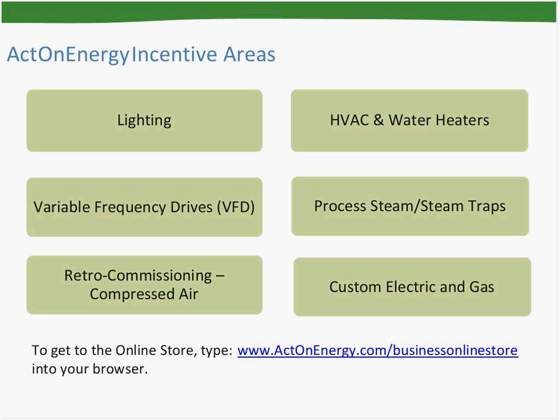We do have one question for you about the ActOnEnergy incentives. Someone is asking, is there money available to update old outdated systems as well as putting in new systems? Short answer is yes. The ActOnEnergy program allows for upgrades based on the amount of energy saved. Some of these systems are pretty inefficient because of gauges that don't work properly or overshooting set points. So if a new system is installed, there's going to be an amount of energy saved between the two systems, and an incentive can be provided for that amount of energy savings.